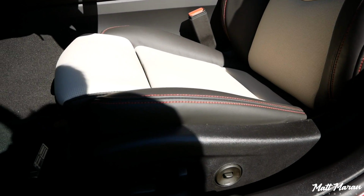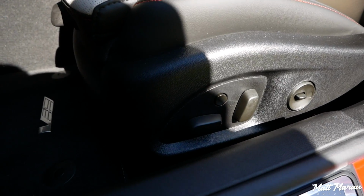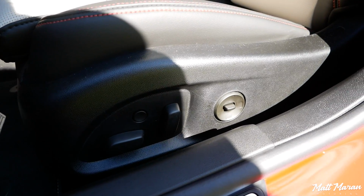Yeah, and these seats are really comfortable too. So they have all the power adjustments. You have adjustable lumbar and adjustable side bolsters, which is really nice to have. And it even has a lumbar massage, which is this button, which unfortunately isn't labeled. So there's just a random little black button here on the side of the seat, and you press it and then you start feeling that effect.